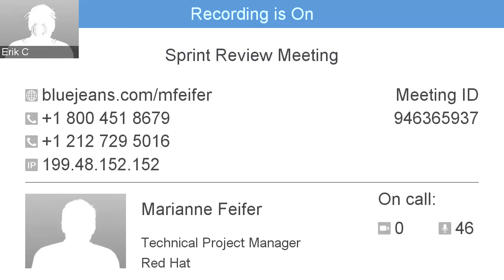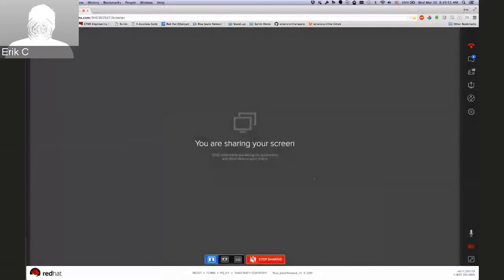Continue sharing. Looks like, is it working? No, you might have to press the share my desktop button, I think. You have to choose if you want to share your window or your desktop too. It won't start until then. The place where the share button is, you have to click on the people icon first. Yeah. Okay, is it working now? Yep. Okay.